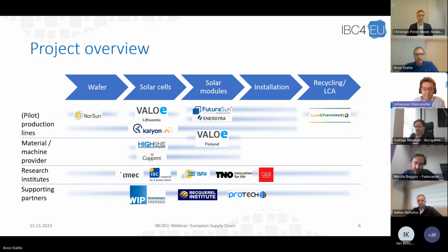Yeah, these are the partners on the various steps of the value chain. On the wafer side, we have Norsun, so that will be the presentation afterwards. On the solar cell side, we have Valoe. We also have a presentation later on. We have Kalion, Highline, IC Constance, IMEC, and on the supporting level, WIP. On the module level we have Futura Sun, Energira, and Valoe Finland, ISFH, Becquerel Institute on the supporting end, and we then also have TNO, CEA, and Protec. And then on the very last step, on the recycling side, we have Lux Chemtech on sustainability and recycling issues. Next slide, please.